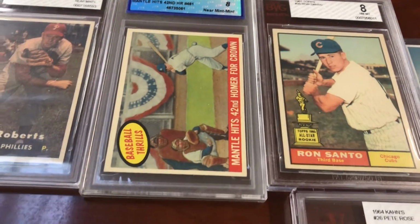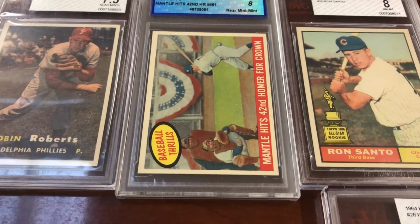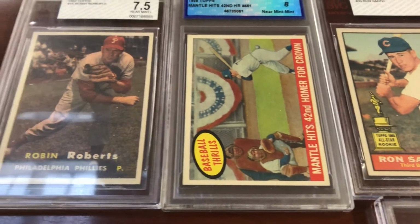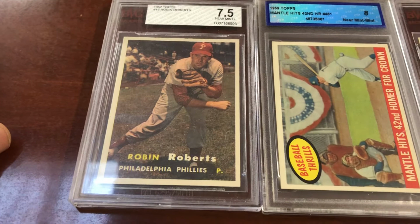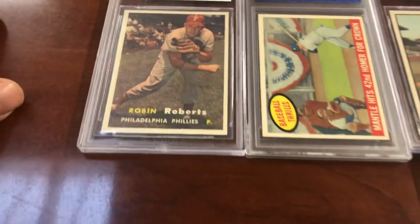Look at that Mantle. I guarantee, guys, it's going to grade authentic. So I have no illusions or expectations of that grading anything else but an authentic. I don't mind. $10 to get that into a PSA slab is the deal of the century, guys.